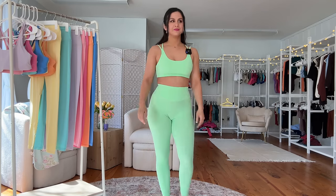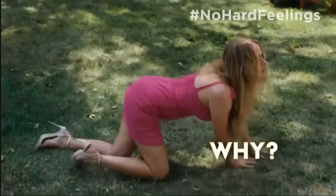Why does every great thing in life have a consequence? That's what I want to know. Why can't I wear this light of a mint green and it just be so? Why does it have to be sheer? Can anybody tell me that? Tell me why.